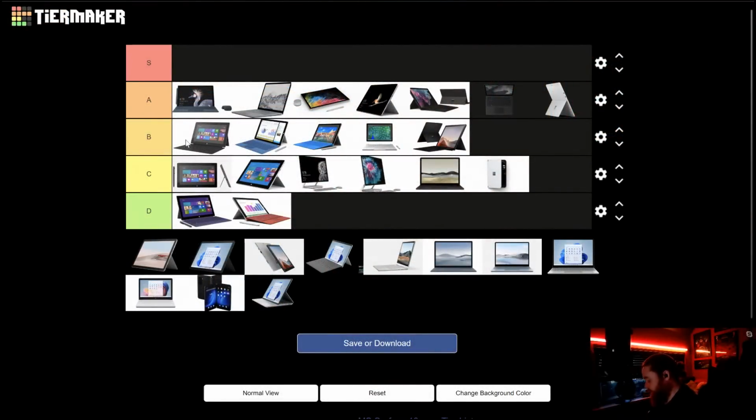C grade for the original Surface Duo. That makes me really sad, but I think it's probably fair.